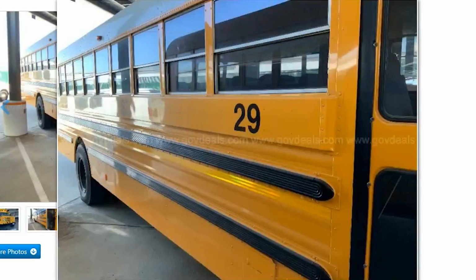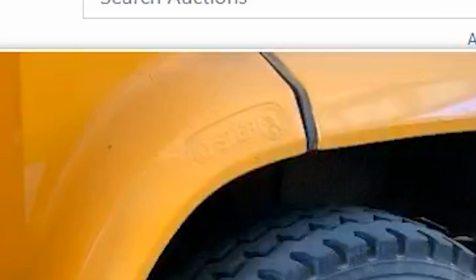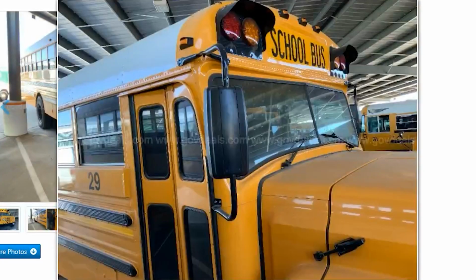Here's just another side view of the bus. A look at the tires, which again look to be pretty good. Notice right here it says no step. Here's another view of the front. You can see over on the left we have a Thomas, and on the right we have a Carpenter GMC. Here's just a better view of up top. And that's it for bus 29.